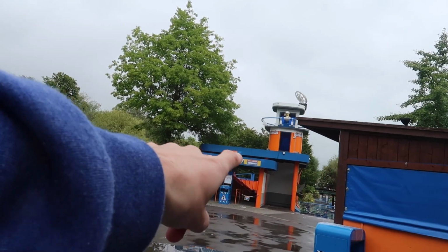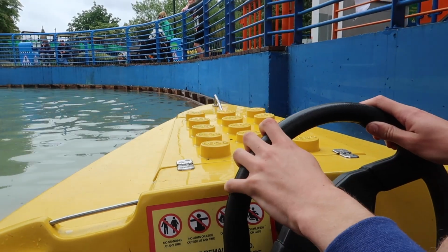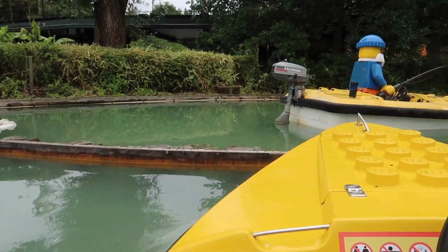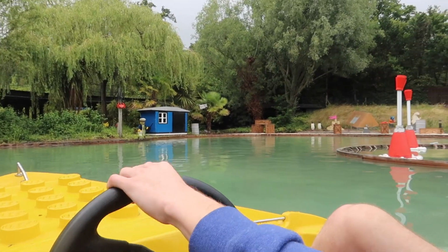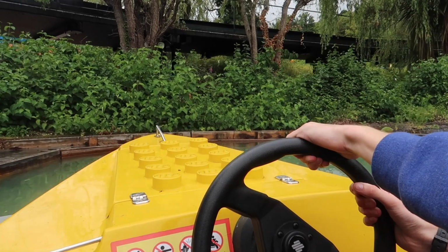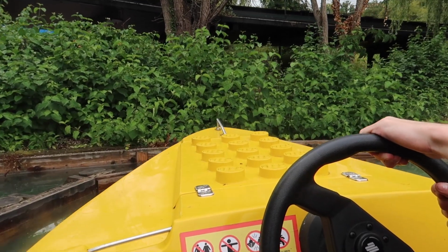So it's now time for one of the best rides at Legoland. It's Coastguard HQ. Oh, Jack! You're really bad at this. I'm gonna swing it out right. I've left it too late. Oh, Jack!